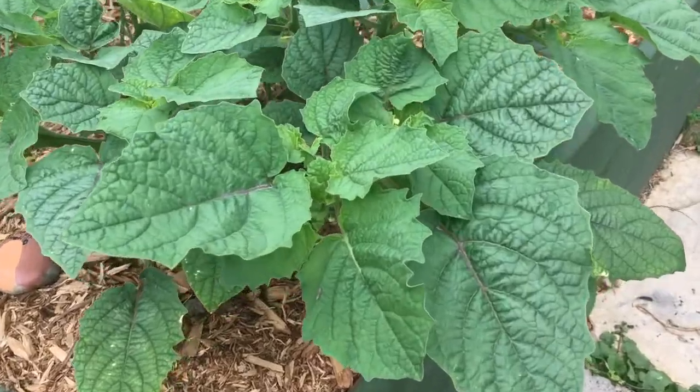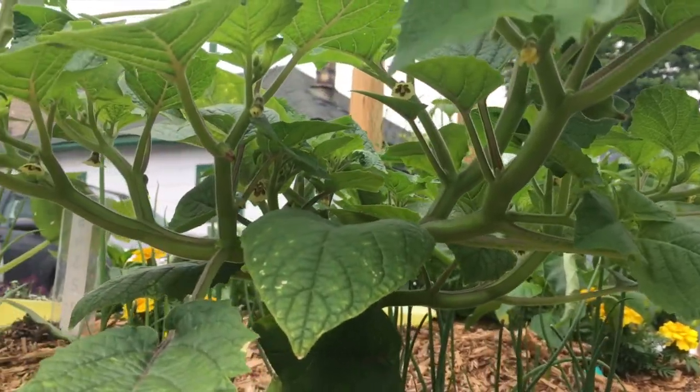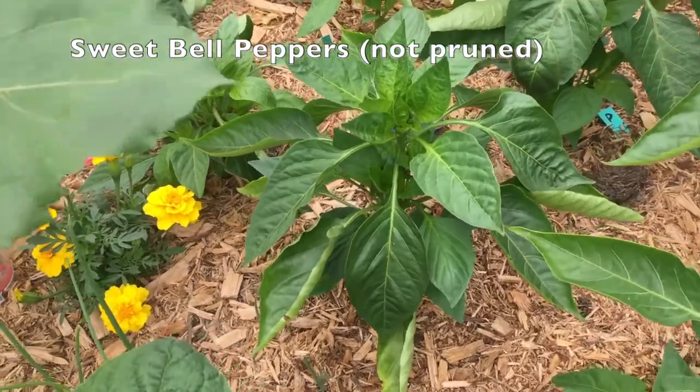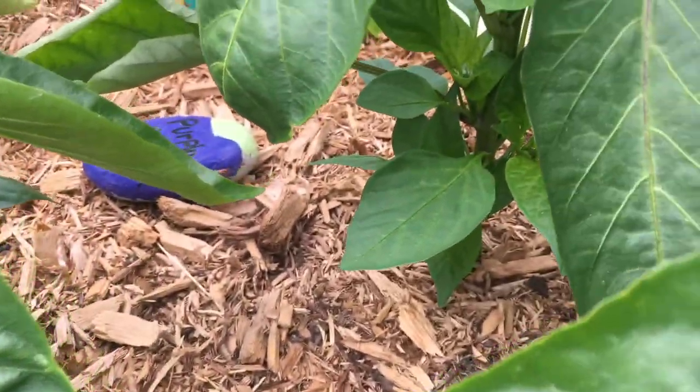This other tomatillo plant is also doing so well. I think it has even more fruit than the first one. And all around it, you can see I've got red onions planted. I'm gonna stop cutting those onions just because as it gets bigger, they're not gonna be able to get any sunlight. So I'm gonna let those grow.